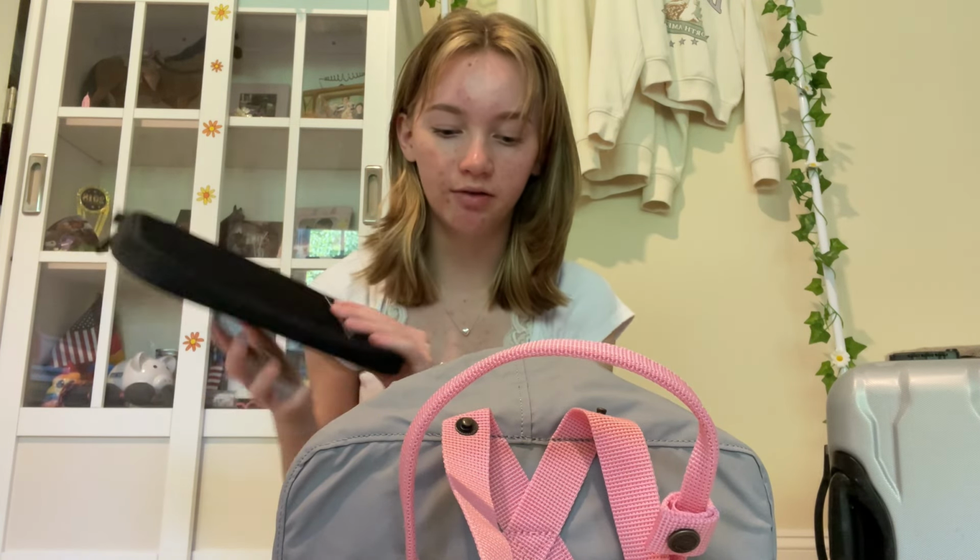Also, I have my really important thing with all my documents and whatever. Next, I have this, it's like a huge adapter kind of thing. And then I also have my wallet. It has already some euros in it. I'm also gonna bring my water bottle with me.